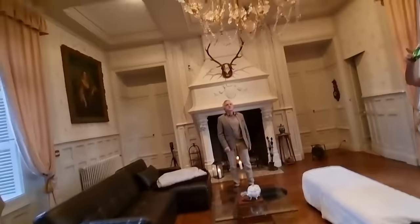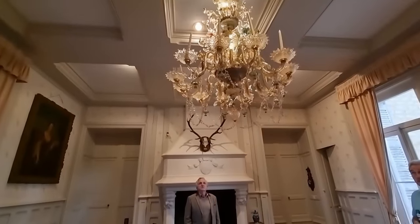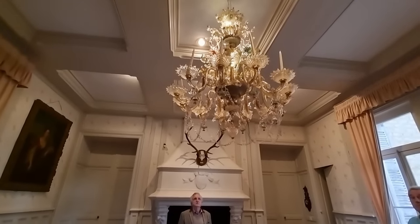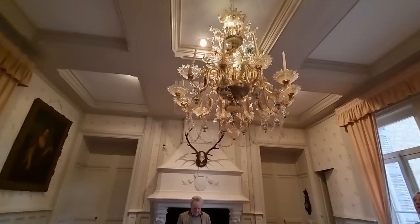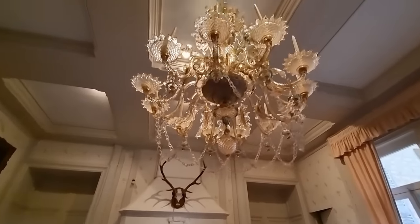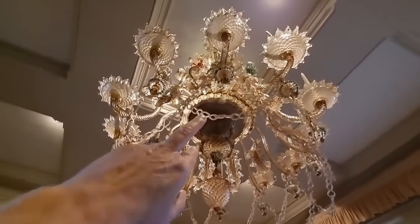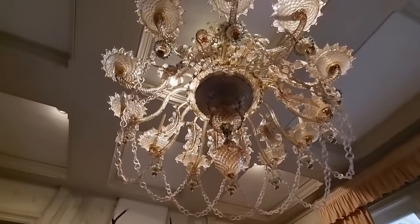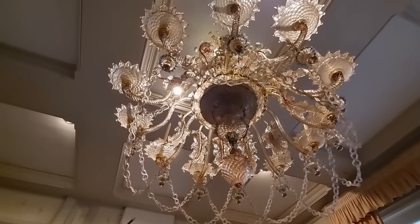Wow. I don't know where to look. That's a wee bit bigger than Stuart and Patrick's Murano chandelier. That's just enormous. Hey, look at the glass chains. Oh my word, you wouldn't want it falling on you. I was just about to stand underneath it, actually.